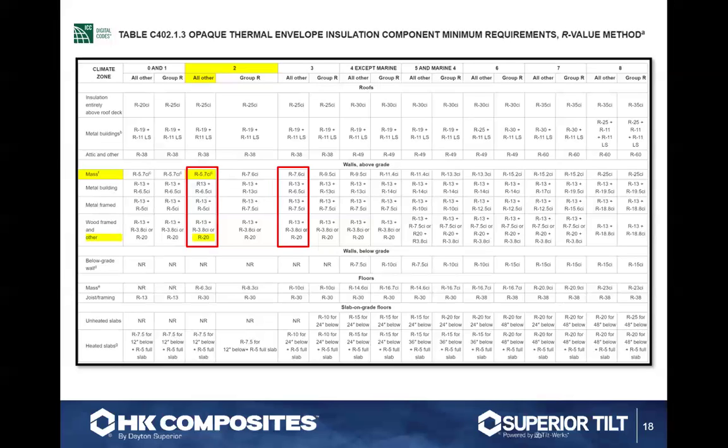Let's go to my zone, for instance, in Iowa. I'd have to have on a metal building R14 of continuous plus an R13 in the walls. But if I have a mass wall, 11.4 continuous. That's it. That's 2 inches of insulation. Back in the original case in zone 2 with that R5.7, that's easily done with 1 inch of insulation if you have a mass wall.